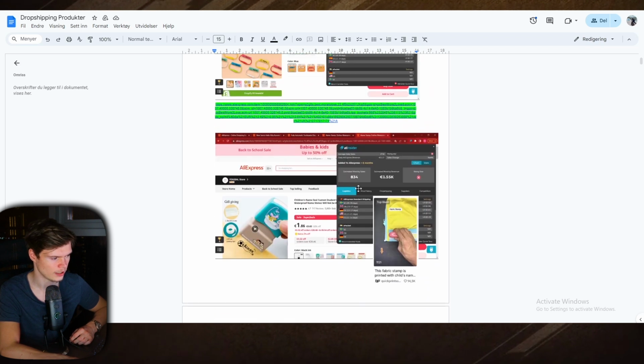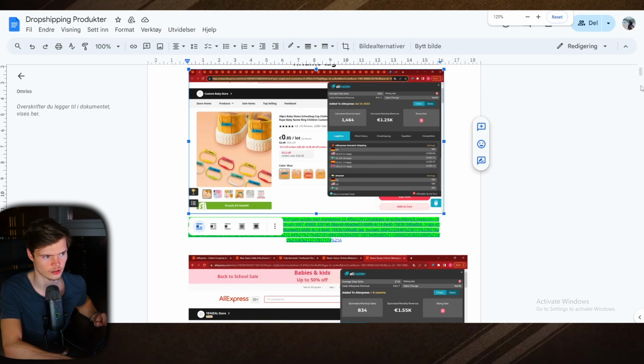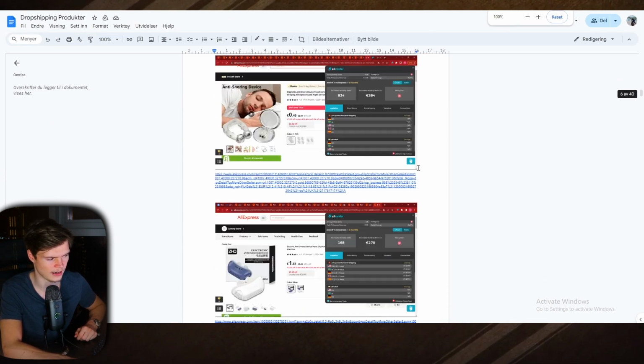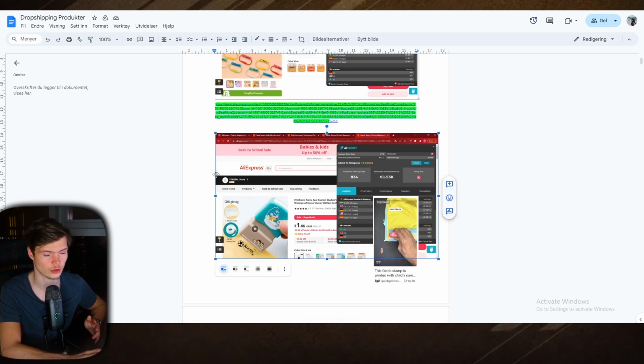So as you can see here, the name stamp has been highlighted. It's a good product. This shoe product has also been highlighted, where you can have the kids put in their custom name to keep track of it, as well as a bunch of other products that I believe could be potential winners. And what I'm going to do is I'm going to choose a couple of them every single day to start testing. The goal is to approve around 3 to 5 products every 3 to 5 days.